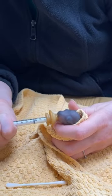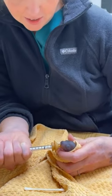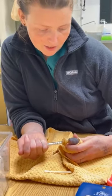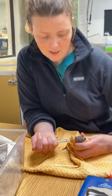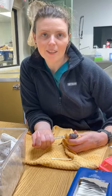When they're first born, they are pretty pink. These guys are starting to get a little peach fuzz growing in, and they're getting that darker color on the backs and tops of their head. That's one of the ways we can tell how old they are.